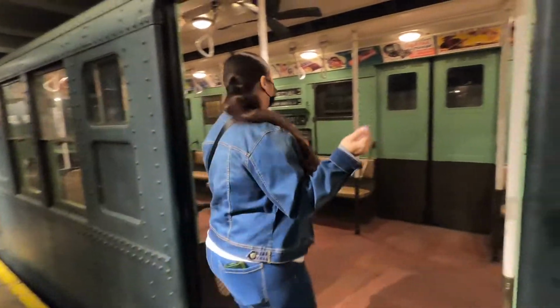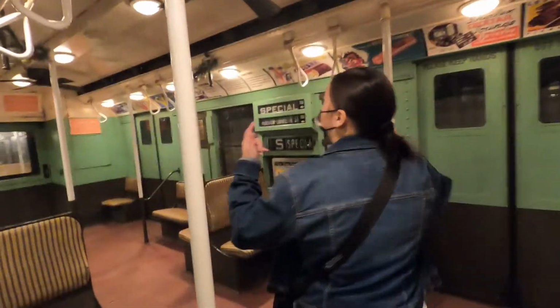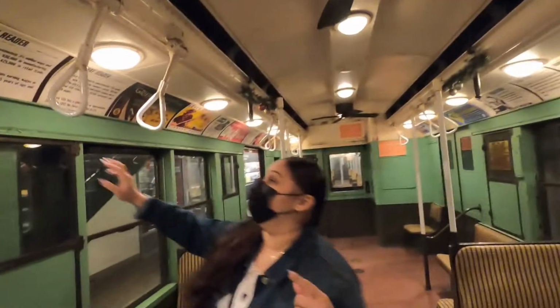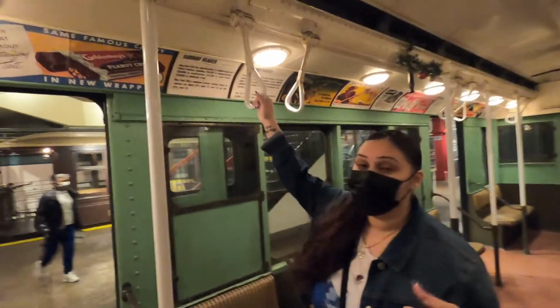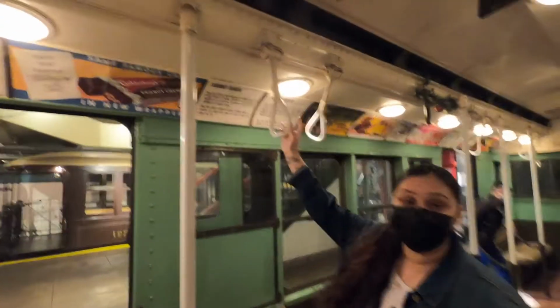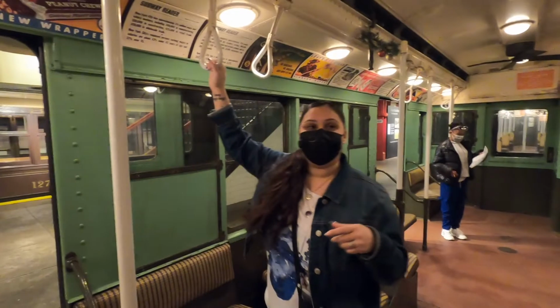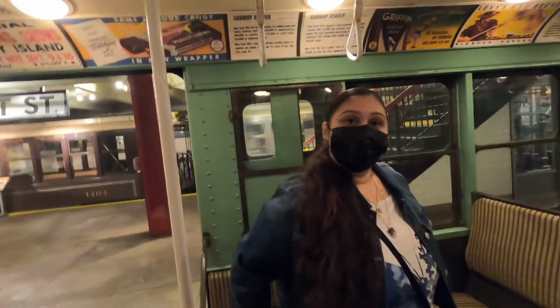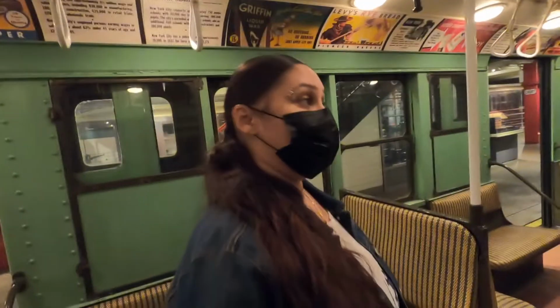For example, you come in the train, some of these trains have these big propeller fans. A lot of these trains have these handles you can hold on to. And not for nothing, but still today, 2022, they have trains that still have things like this. Well, I think they basically keep the same format and just upgrade it. I don't know what they see that needs to be upgraded.